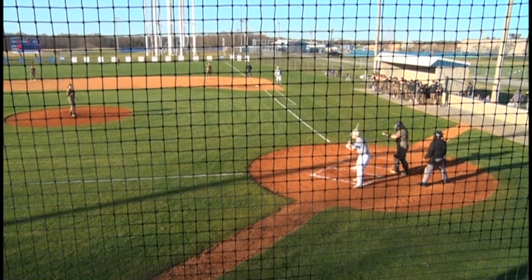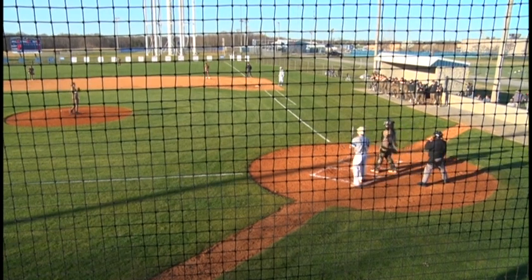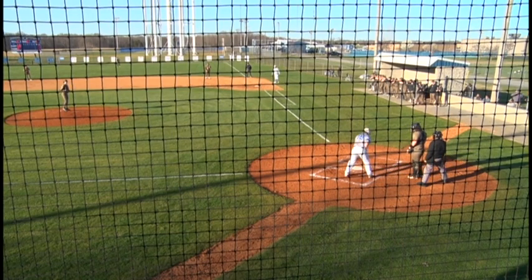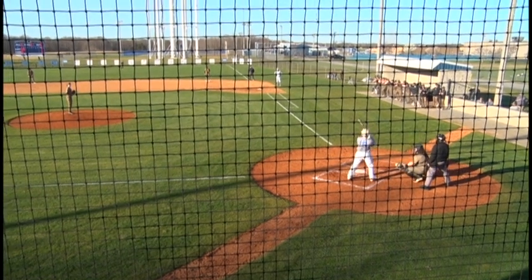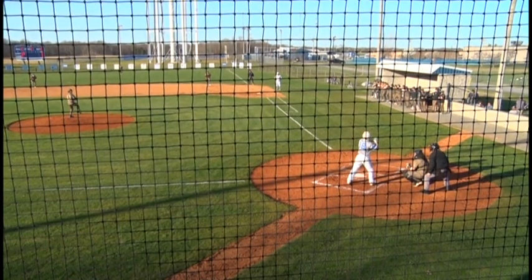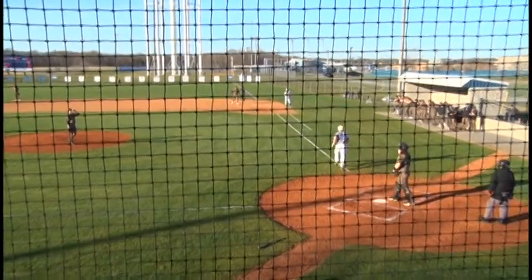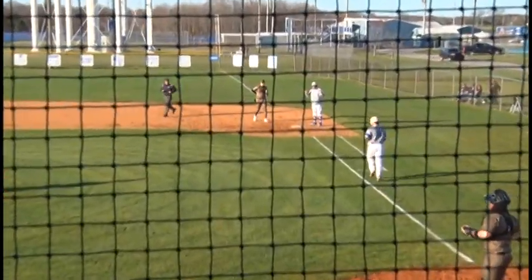Wheely watches that one outside. Count 3-0. And I'm certain he gets the signal to watch the next one and not swing at all, no matter what it is. And Wheely's going to walk on 4 straight pitches.